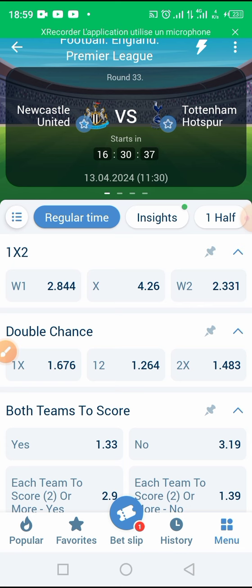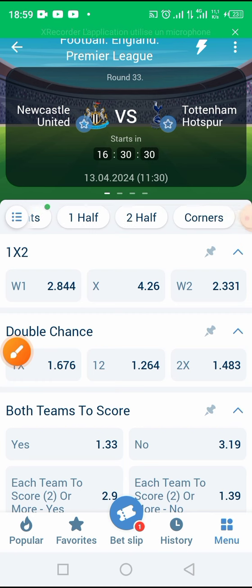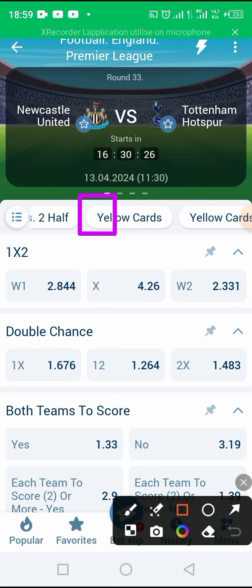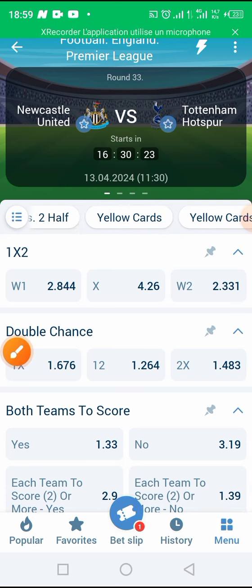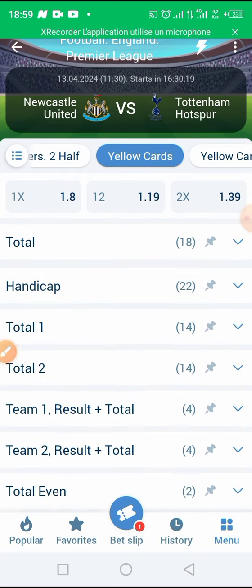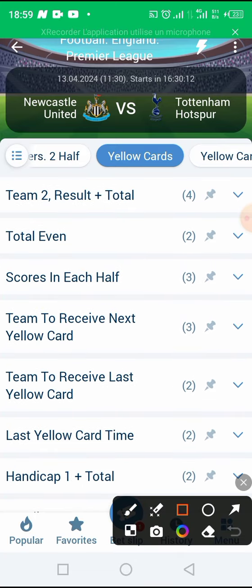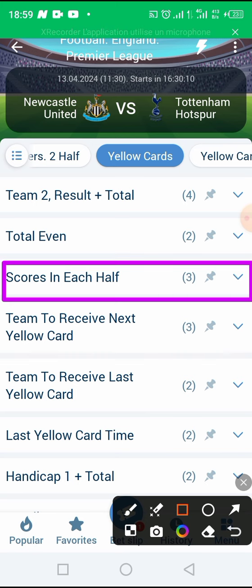So let's find the yellow card option. Let's come to this side. Here we have the yellow card option, so let's select it. Let's come down. Our option is down, guys. This is our option: score in each half.